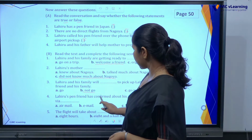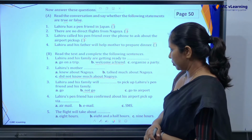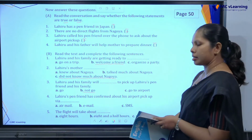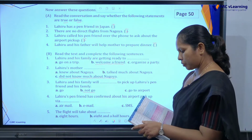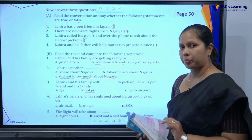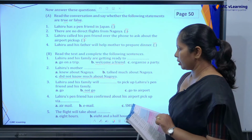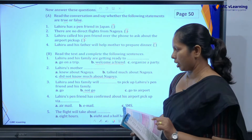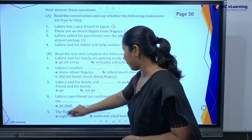Lahiru's pen friend has confirmed about his airport pickup by airmail, by email, by SMS. So, it says that I checked with him when he wrote to me last. When he wrote to me, that means Lahiru has received a letter from his friend. So, as this letter came from Japan or came from another country, it should be air mail.